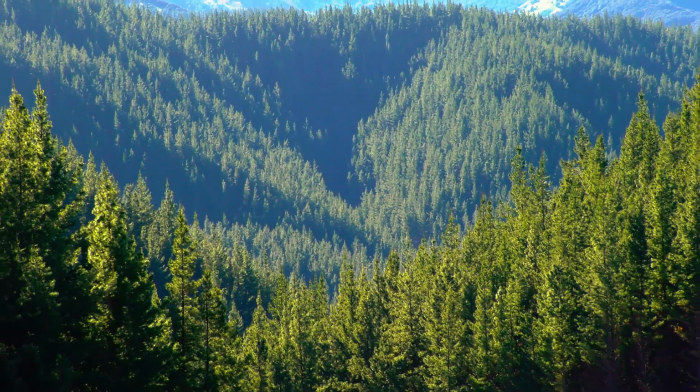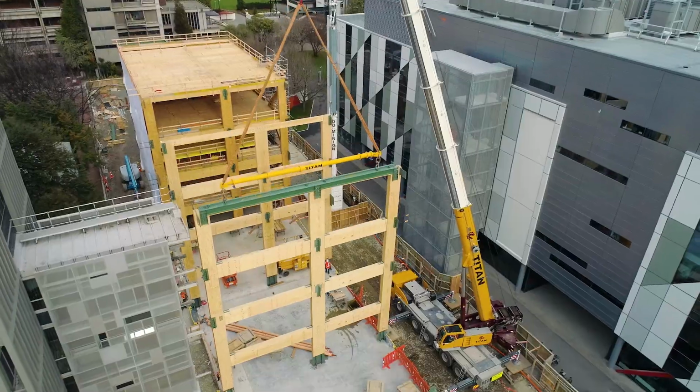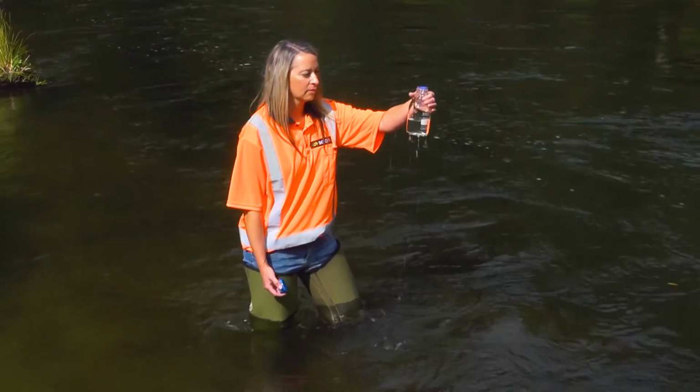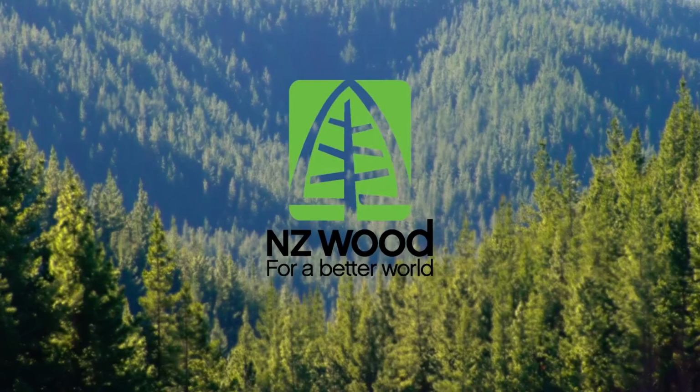Sustainable planted forests. They're a natural tool to soak up atmospheric carbon in trunk and building. Forests protecting our fragile landscapes and cleaning waterways. A habitat of choice for many of our endangered wildlife. Love our forests.